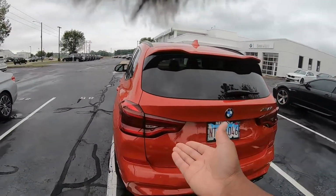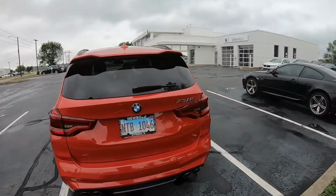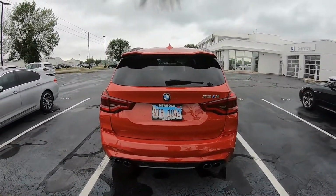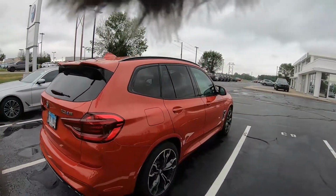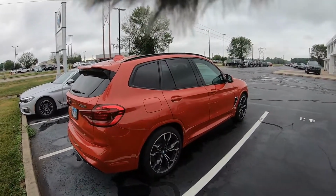And then on the back end, you're gonna have pretty nice taillights. And shout out to Newbold BMW over here in O'Fallon, Illinois for letting me take this one out. Like I said, if the numbers are right, this might be something that I might trade in for. We'll see what happens. But yeah, overall, this thing is stunning. This is a good looking SUV, or SAV.